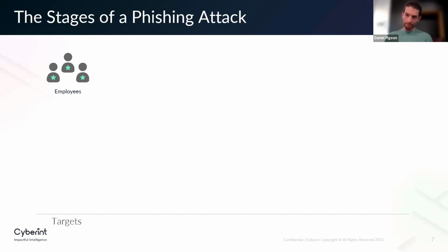If I can gain access to an employee's credentials to the organization via a phishing attack, for example, then I can do a lot of damage and probably make a good profit. The second kind of target is the customers.